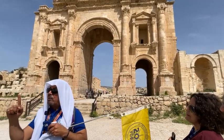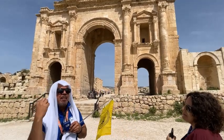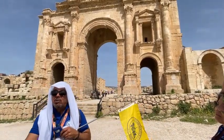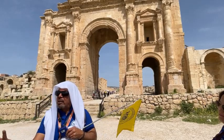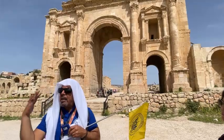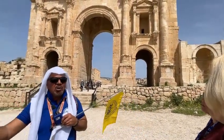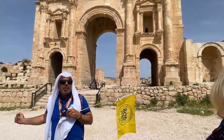This gate, we call it Hadrian's Gate. Hadrian, the very famous Roman emperor. This man used to visit all Roman cities all over the world. People knew Hadrian is coming, he will come to visit Jerash. So they built the gate only to honor Hadrian. Have you been to England? If you go to England, you will see Hadrian's Wall. So Hadrian was the main Roman emperor, 2nd century AD. This gate was built in 129 AD. So Hadrian arrived and they wanted to honor him. So he walked through this gate with his people.